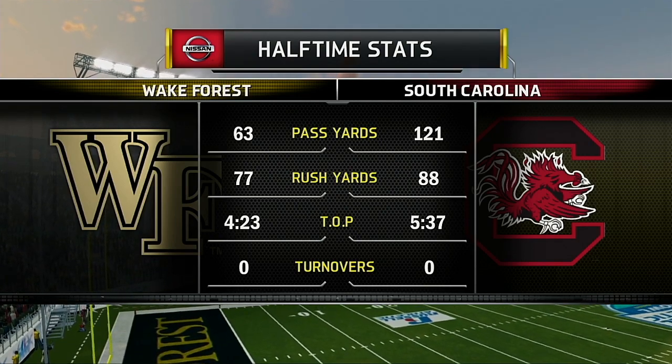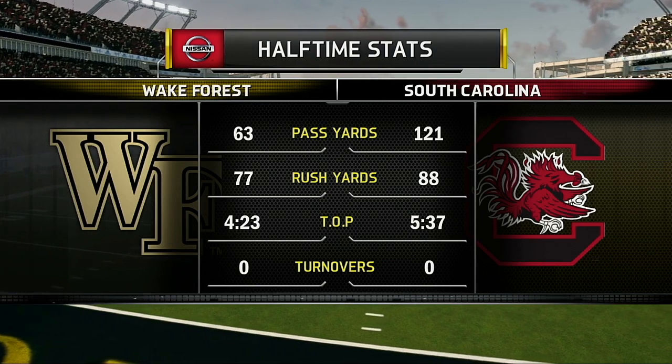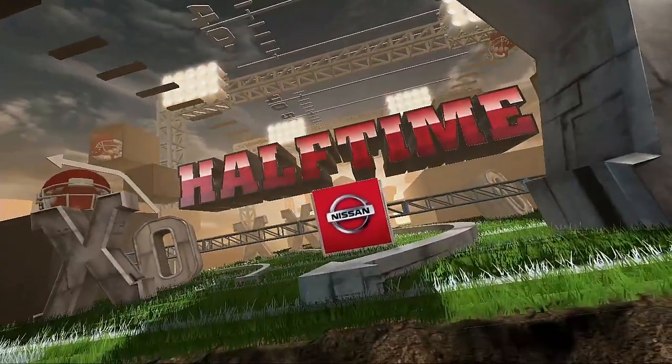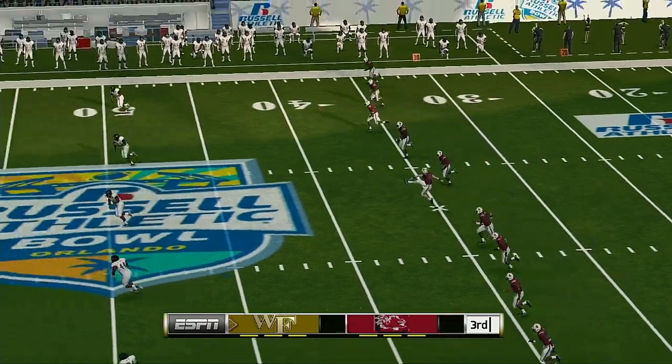That's going to do it for David and me here in the studio. Time to get you back to the game. Fred and Kirk ready to take you home in the second half. All right, Reese and David, thanks, guys. Second half action just about ready to start here.